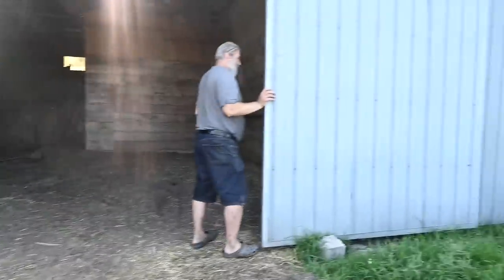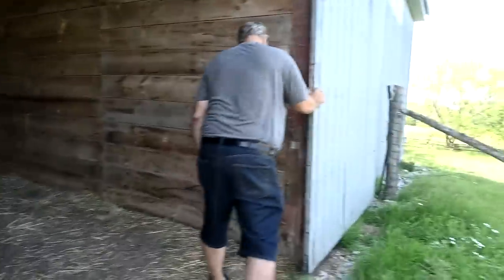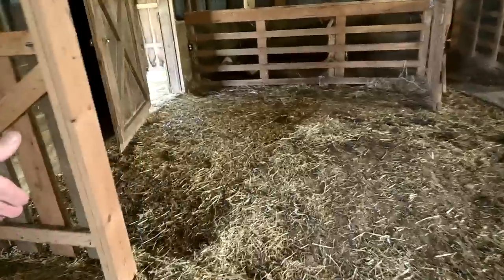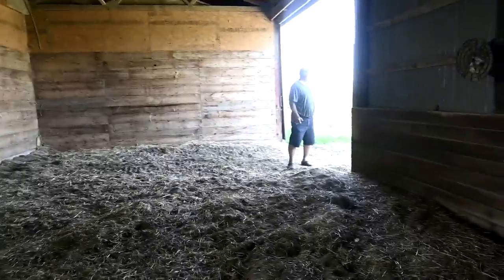It's going to be their run-in. So it's got these two big doors that open or close in winter. And then this entire space, probably up to here, Sam will have to fence this off all the way from here to there. So this will be our winter paddock, and it'll be a communal stall.